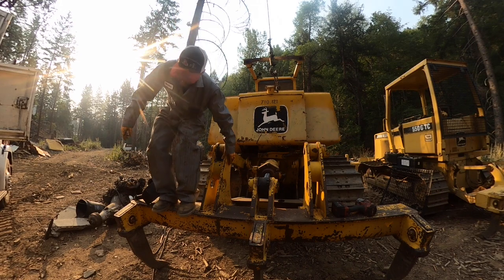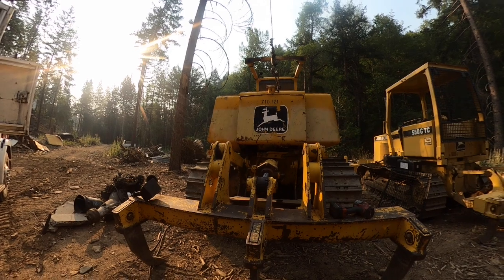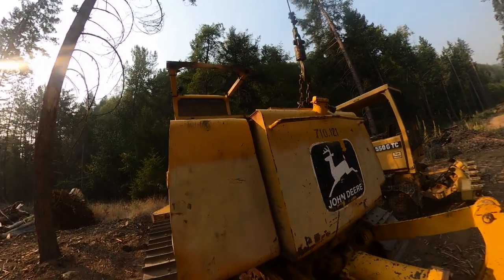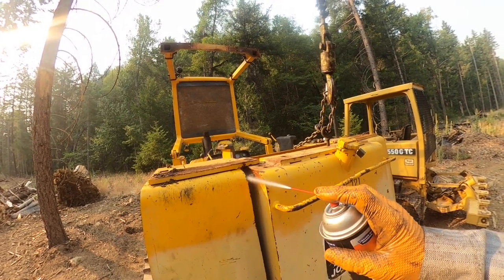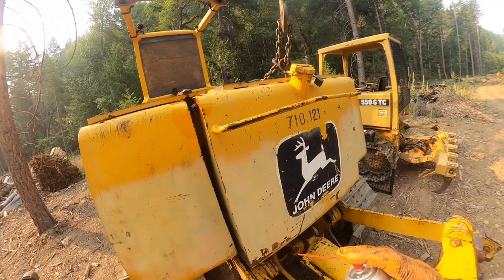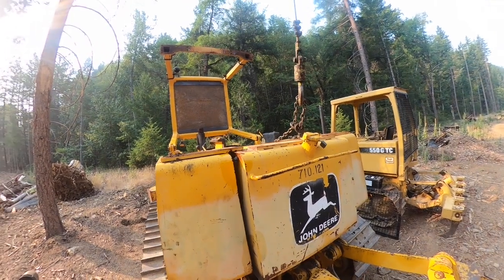Nest in there for wasps. We gotta kill those bastards. Yeah, we're gonna have a problem here. Look at them right in there. Here we go. Yeah, that'll get them good and pissed off.